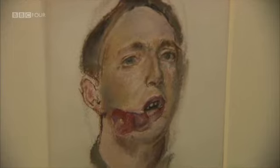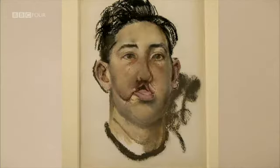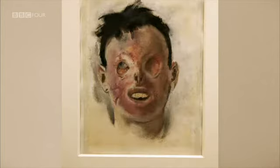I think they're remarkable because of the way in which they show us, we who are so far now from the horror of that war, just how appalling those injuries were. Almost like images from nightmare.